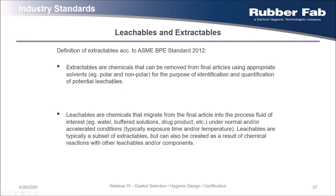This analysis is usually followed by a toxicological evaluation. That means the extracts obtained from the extractable study are evaluated for their toxic effect, and the laboratory prepares a detailed list of the extractables with an assessment of their toxicological and general toxicological properties. This is, for example, done in USP 6 testing.